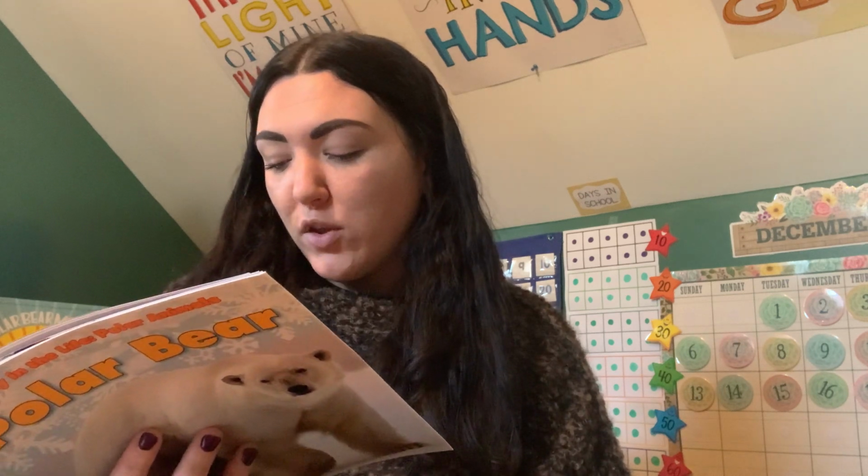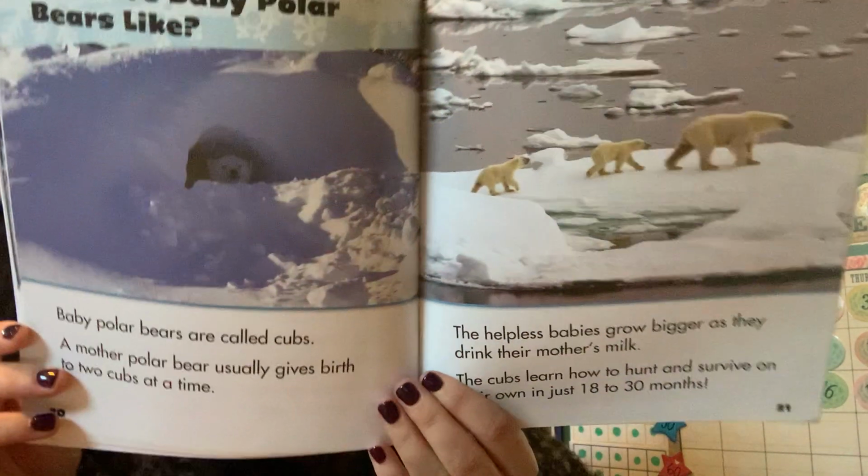What are baby polar bears like? Baby polar bears are called cubs. A mother polar bear usually gives birth to 2 cubs at a time. The helpless babies grow bigger as they drink their mother's milk. The cubs learn how to hunt and survive on their own in just 18 to 30 months. So they grow up quickly.